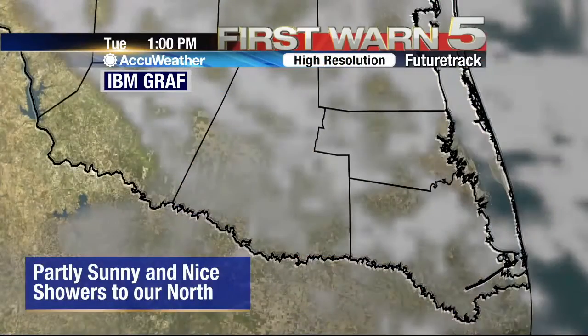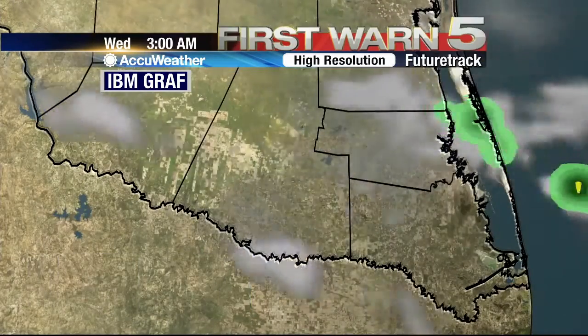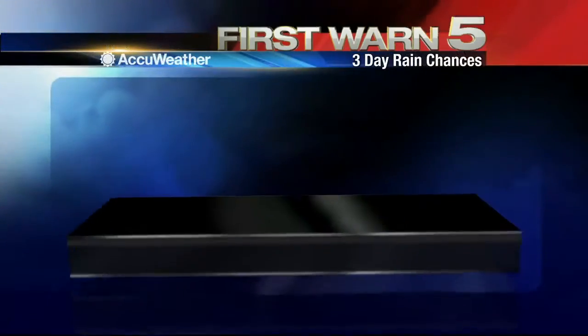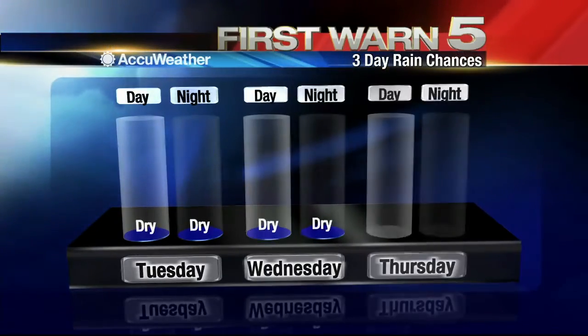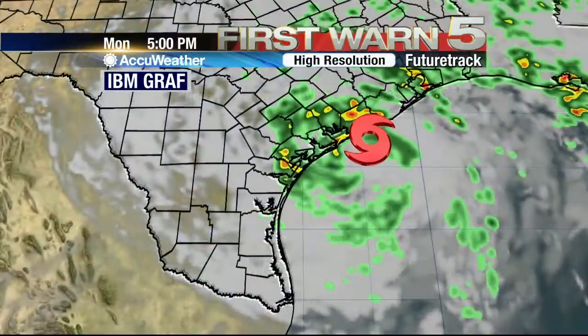I think we do see patchy clouds around. Like today, the cloud shield from this has gotten quite large, and so we are seeing clouds from this. But rain, not so much. And I don't think we see any anytime soon from this. Instead, we end up with a dry forecast. So your 3-day rain chances: dry. Thursday, 10%, but even that is probably optimistic.